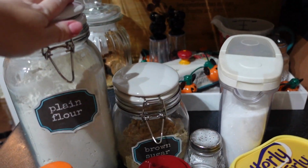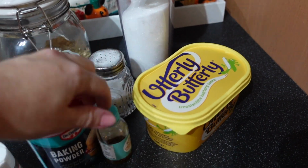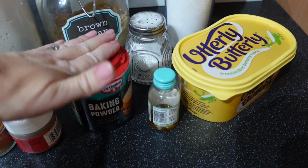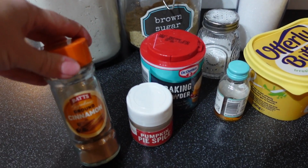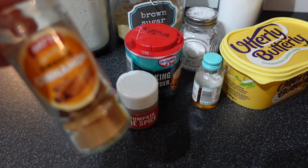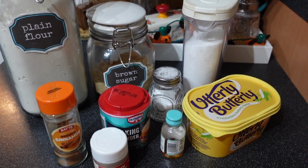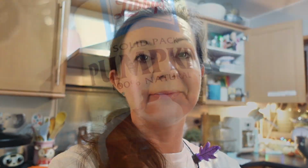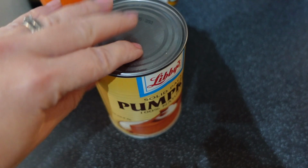Here's our ingredients: plain flour, brown sugar, regular sugar, butter, salt, vanilla, baking powder, pumpkin spice and cinnamon. If you don't have pumpkin spice though, you could do a mix of extra cinnamon and you could use ginger as well. Or have a look, you can find recipes on Pinterest to make your own pumpkin pie spice mix as well. Oh, and obviously tinned pumpkin as well. We can't make pumpkin cookies without the pumpkin.